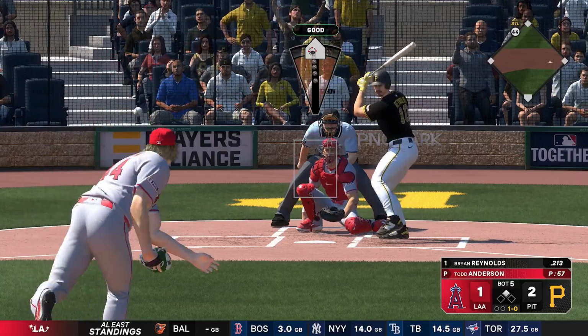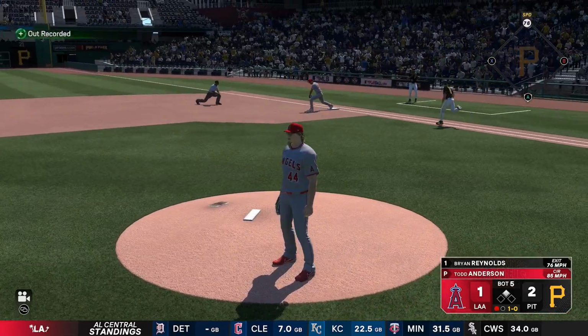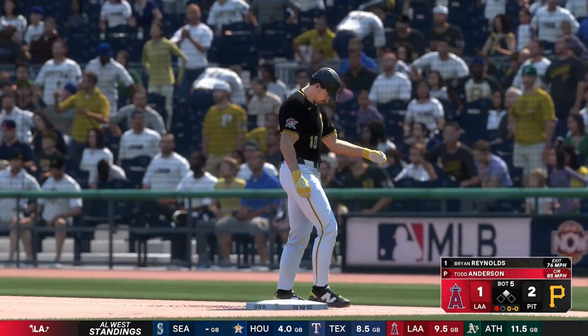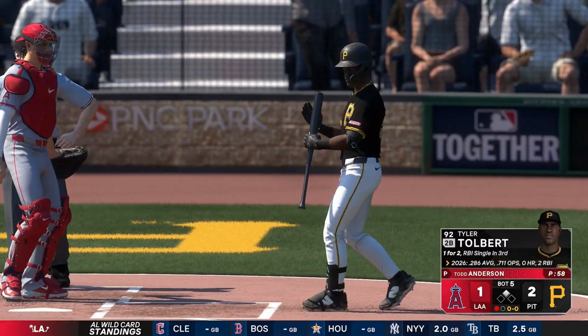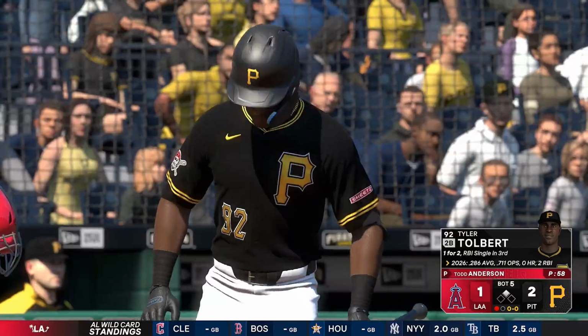Man at second. Out to short, McKinstry. In plenty of time to first, and that's the first out in the bottom of the 5th. Second baseman, Tyler Clover. Now the number 2 hitter. RBI knock for him last time. Now a chance to drive in another run.